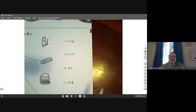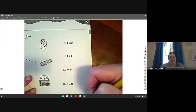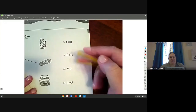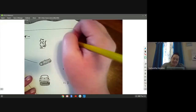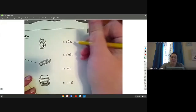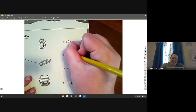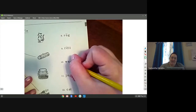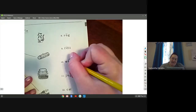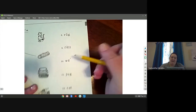Okay, so pause and do 8 through 14 and then come back and check. So right now, pause. Okay, good. Let's check. This is followed by a vowel. This is followed by a double consonant, I'm sorry, that we're going to say once. Oh, this is an open vowel. It is not followed by anything. So we put a macron and an accent mark.